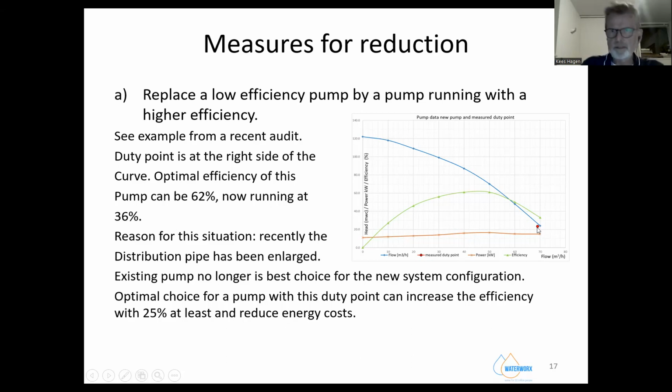They wanted more water. But they weren't aware of the fact that the pump was now running at a very low efficiency situation. So I advised them to select a new pump, and they would be able to increase the efficiency by at least 25% and reduce energy costs. And depending on the size of a pump and other changes that might be needed in the system, the payback time of such an investment of a new pump can be about 3 or 4 years.